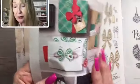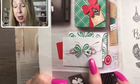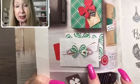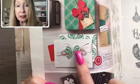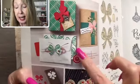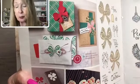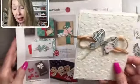Do you see how they made an envelope there? Isn't that cute? And they embossed the envelope with a snowflake embossing folder. And then they tied it, well, kind of put a bow decoration on it. And it looks like the card is all stamped with bows behind. Isn't that just cute? I really like that.